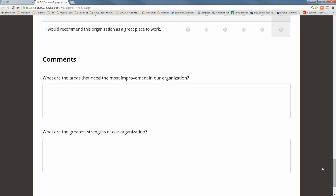And so one of the first explanations I get when I'm presenting this information and I have a high neutral is, oh, people just didn't know. Well, they actually had the option of saying that they don't know or that it's not applicable to them on the survey. So that's not the explanation. So let's look and see what is the explanation.